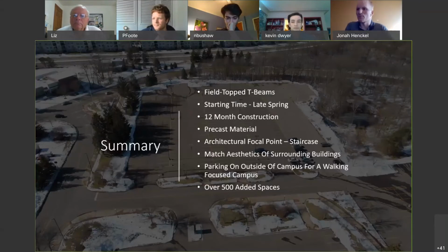So to give an overall summary of our presentation, we chose to go with field top T-beams that allowed for higher driver comfort. We wanted the start time to be in the later spring semester, giving us around a 12-month construction period. We chose to go with precast material because that allows for a faster construction time and allows us to also order materials in advance.